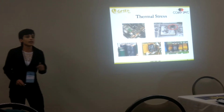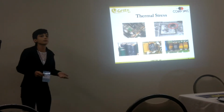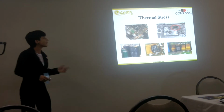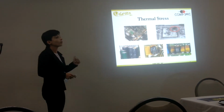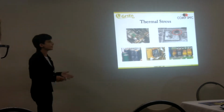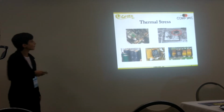The MMC as active power filter has several works in the literature. Nevertheless, none of these works study the thermal stress that the harmonic compensation can cause in the cell components of the MMC. So in this work, we will study the thermal stress in the STATCOM operation and APF operation.